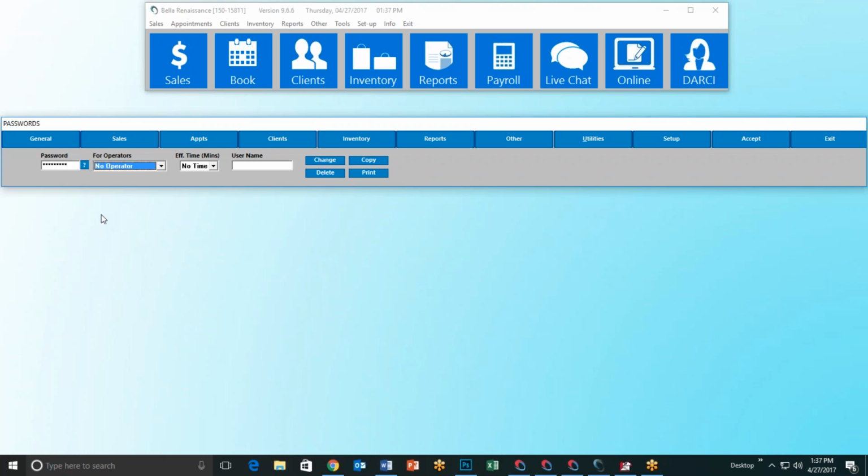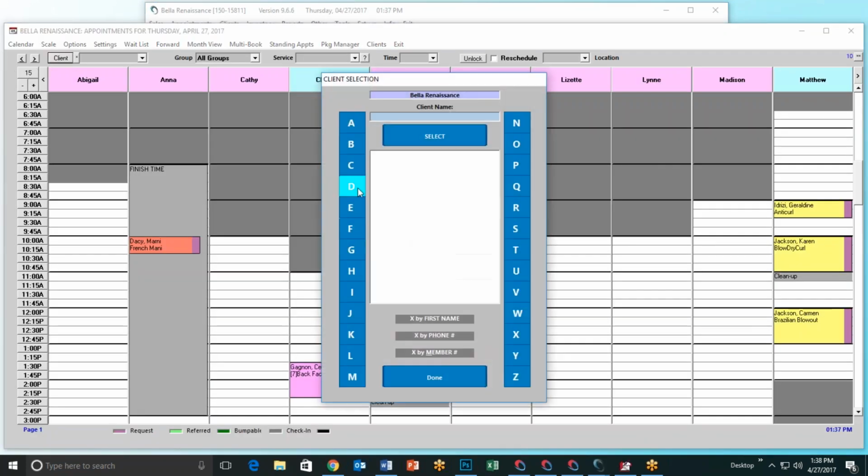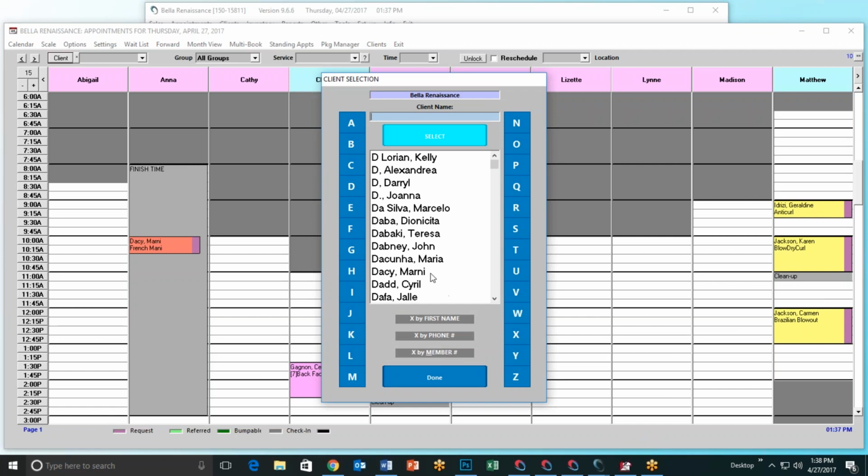And then I'm going to say who it's for. And I'm going to say that it is for Melinda. And my effective time, I'll say, is 3 minutes. And the username is Melinda. So even though the password is Alyssa123, Melinda is who it's for, and accept. Done. Let's book some appointments for Melinda really quick. I'll just do one so you can see what I'm talking about.